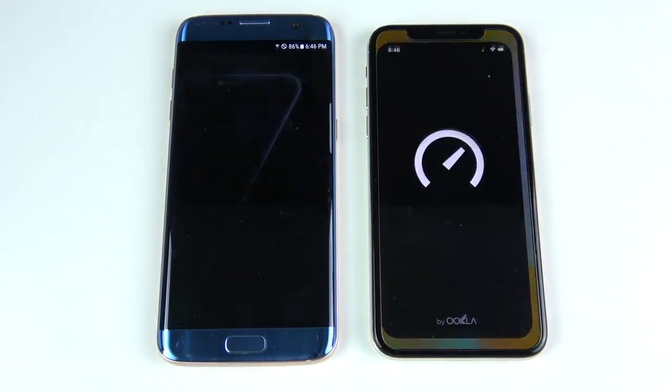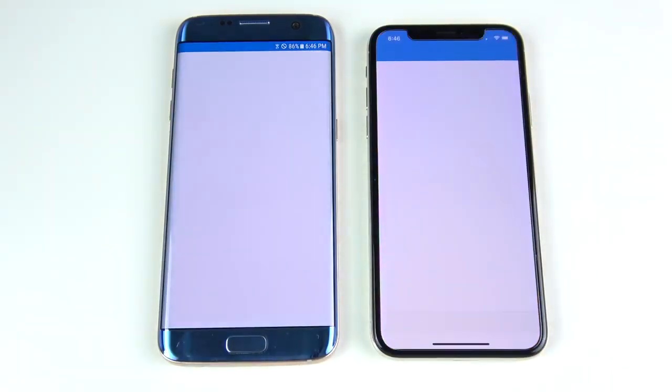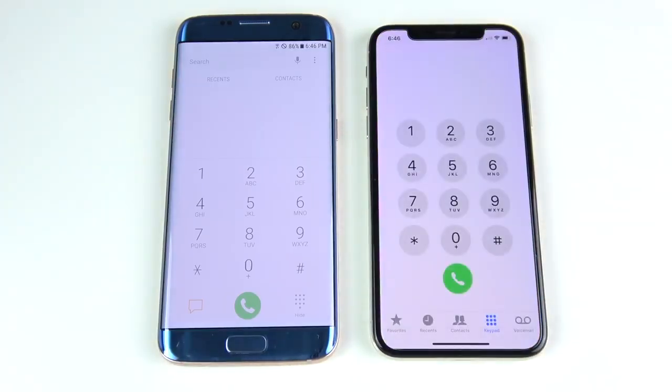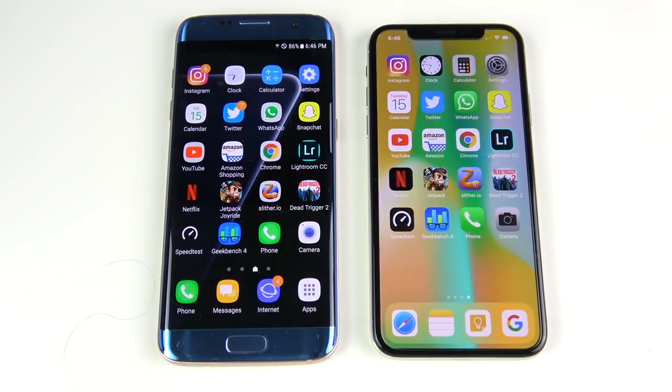Let's go into Speed Test, and you can see Speed Test is a win. It looked like on the left, maybe, I might have been wrong. Let's go into Geekbench 4, and you can see that's the iPhone 10. Let's go into phone, and phone on the right, and let's go into camera, and camera, iPhone 10, maybe the S7 Edge, pretty close. Overall, I think that the iPhone 10 won more rounds here than the S7 Edge, but they were both pretty close, and I think the S7 Edge did hang pretty tight there with the iPhone 10 for being, you know, a 2-year older phone.